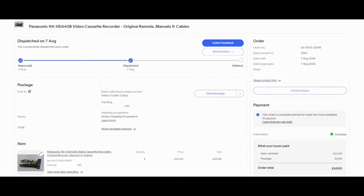Because it actually got returned. And I will admit, I was really miffed about the return, because I got a message from the guy saying, oh, it doesn't pause and it doesn't fast forward. I'm a television engineer. I know what I'm talking about.